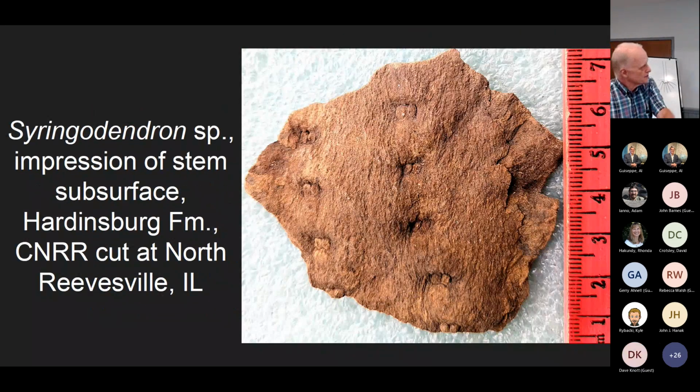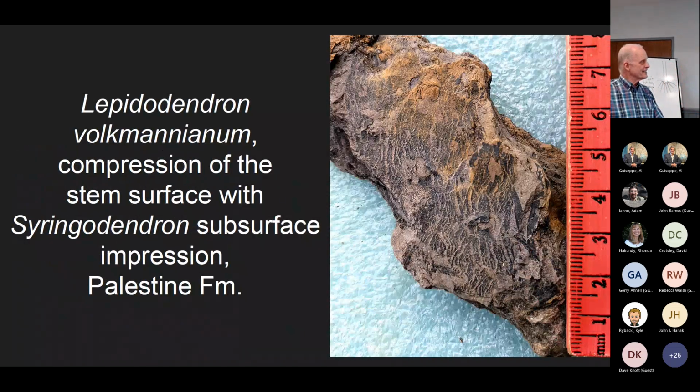And then this is what's called Syringodendron. You see it has these little paired scars. The people back in the 19th century looked at that and said, oh, that's cute, we'll give it a name, Syringodendron. Then they found out that Syringodendron occurs as a subsurface of Sigillaria, but I'm here to tell you that leaf scar, leaf scar, leaf scar, pair of scars, it also occurs as a subsurface of Lepidodendron, in the case of Lepidodendron folkmanianum.